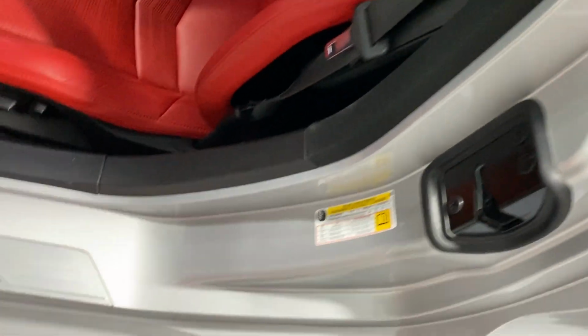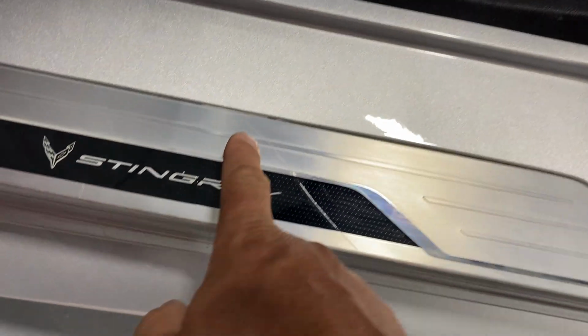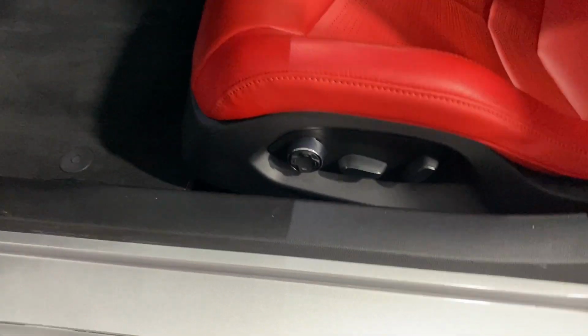Here's the kick plate on the driver's side, so you can see. So it's in fair condition. There is 1 scratch here on the kick plate. I mean, it is a kick plate, so it's doing its job. Outside of that, it looks fantastic.